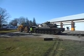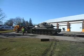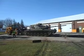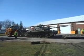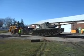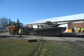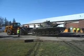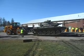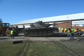Already got a couple of the films of it moving earlier off the pad and so forth. Now we see the tank being moved along to its cradle. Looks like they were going to pull it, but decided not to do that, and so they're just going to push it. The wood is breaking on the bed.